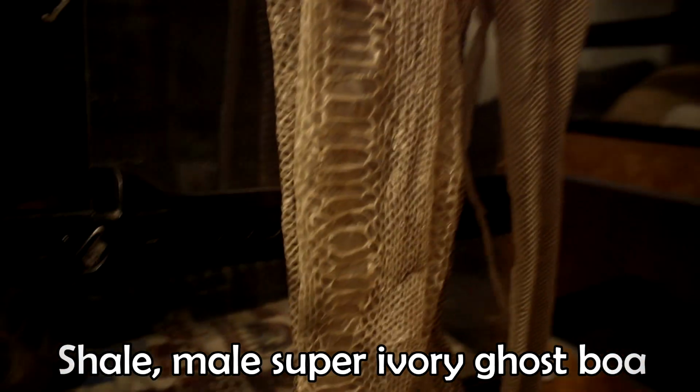This is Shale. Shale is really, really growing. Not only is he getting long, but he's also getting really heavy. And that is a joy. You can see him right here. Hey, Shale. How's it hanging? Shale is the brother of my other ghost you saw before, Marble. Those two are from the same clutch. And they are so very alike and so very different, especially in the way they look. It's really, really remarkable how different they can be.